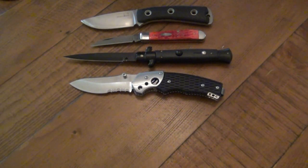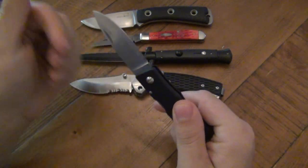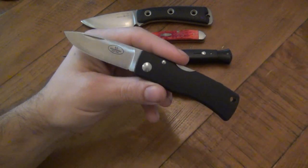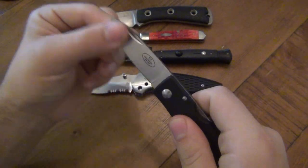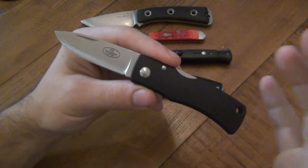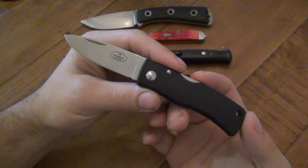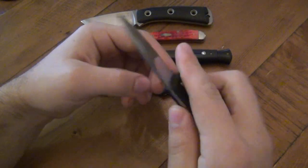Next knife, I always get this name wrong. I'm going to say it's Fallkniven. It's the U2. I said Fallkniven many times in old videos, and people who obviously speak the language, they're like, nah, not even close. I have to say, this is one of my favorite, just simple lockback knives. I love everything about this knife, and in fact, even though I am selling this, I will own another one someday. I know that for a fact. I love everything about it.